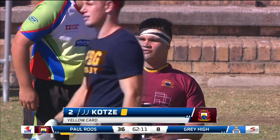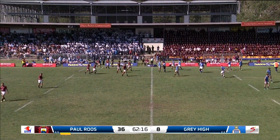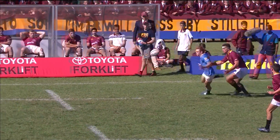And he's fairly unhappy as the captain of Paul Roos. They got time over there. Fortunately for him, he was just a few steps away from the bin. Not a long walk for Cotter. He's backward now.